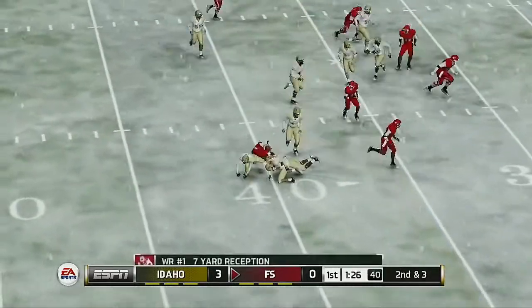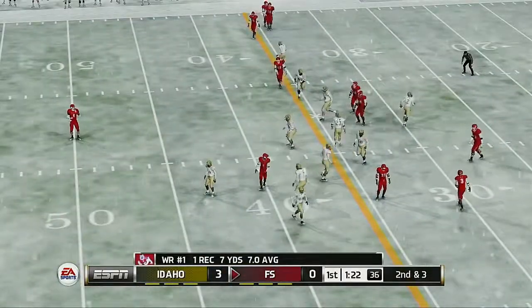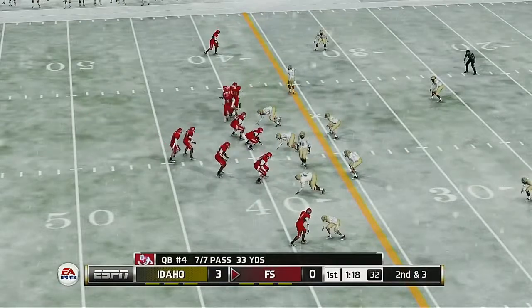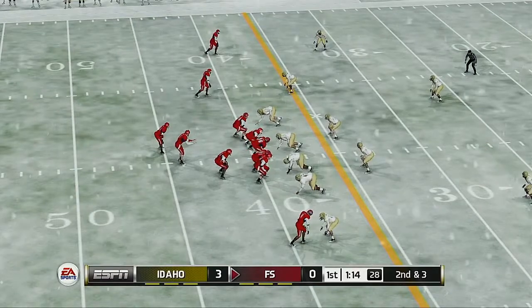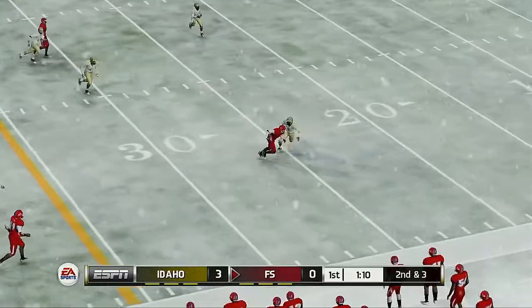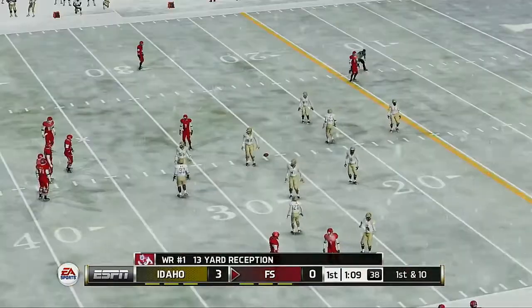Quick pass. Tackle made at the 39-yard line. That'll bring up second and 3. 41's coming. 41's a mic. And he's taken down at the 26.